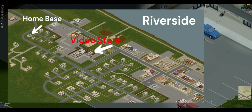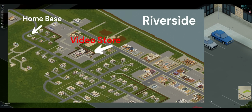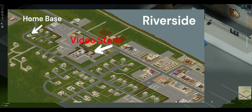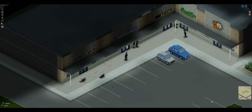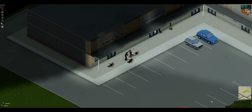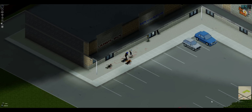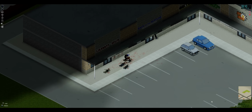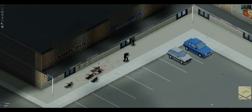So effectively I've holed up in a house, any old house would do, you don't have to pick the one that I did. And I've been working my way down to the video store, which is there on your map, safely away from the high street. There's still quite a lot of zombies around, so particularly with this one, just want to buy yourself some time by making sure you take out all of the zombies in the local area.